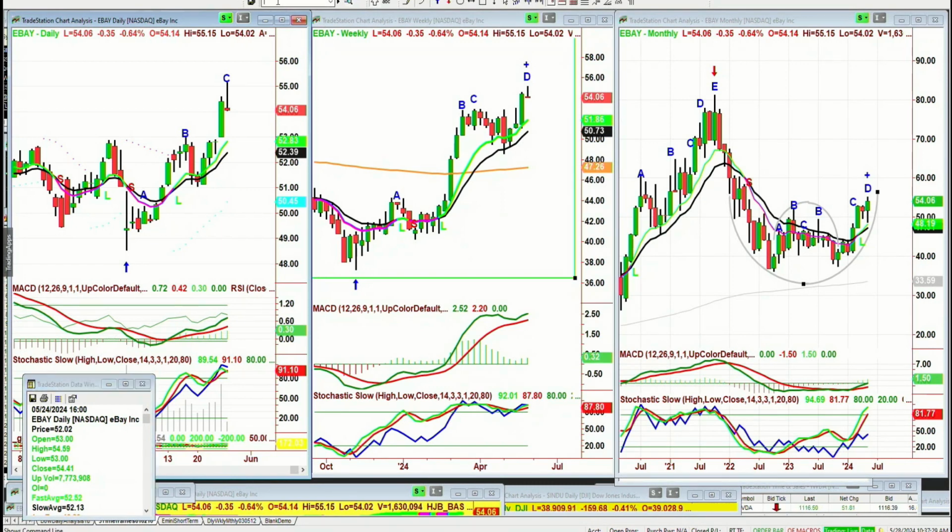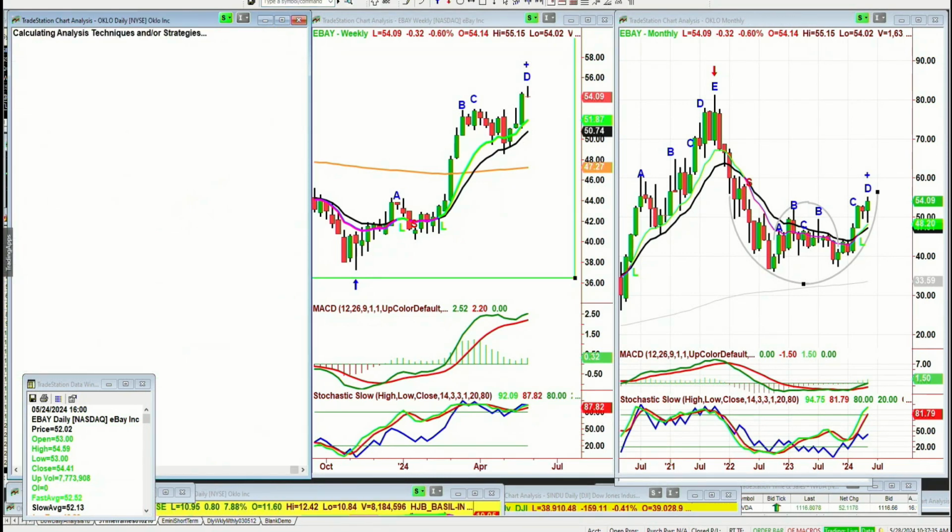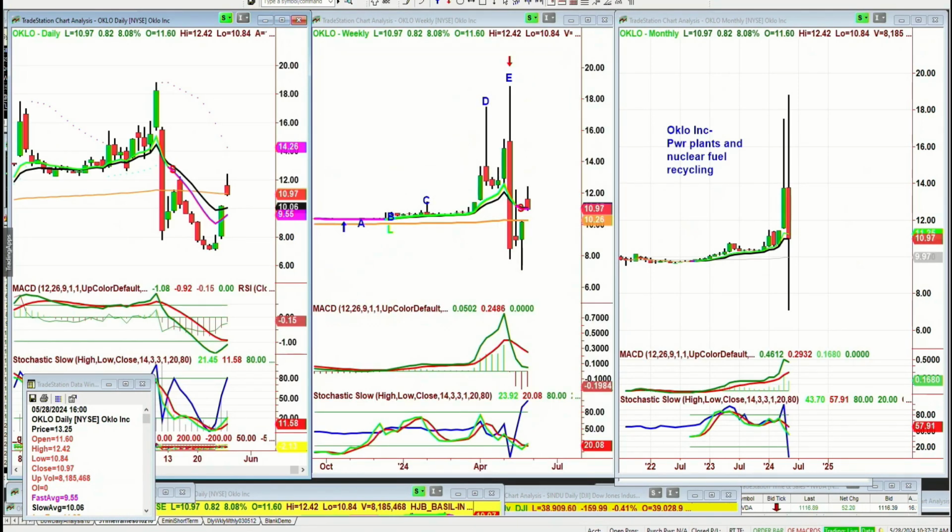Next one is Oklo. O-K-L-O. Oklo Inc. So Oklo is trading right now at 10.97, up 82 cents. Had a gap up this morning. This is Oklo Inc., power plants and nuclear fuel recycling. This monthly chart, I should make a note about this particular monthly chart. I don't think I've ever seen anything quite as wide on a monthly basis for anything. All I can say is it's amazing.